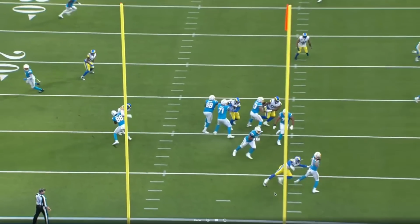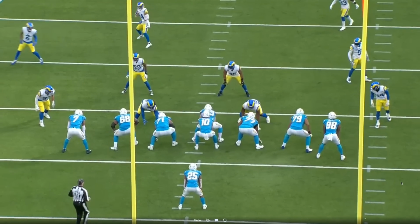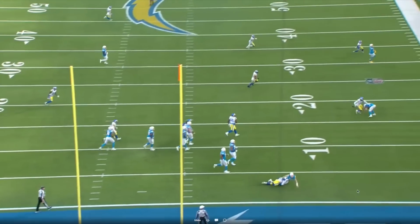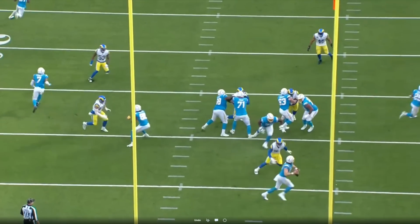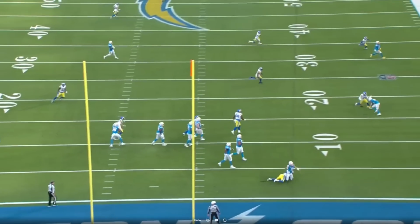Change of direction and burst creates that disruption on this play. Again, great read and processing. And then that twitch, you see, he's still got it. He's still super disruptive. And the Bills are hoping that he can do this on a consistent basis next season.